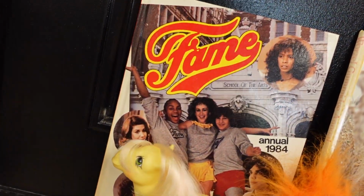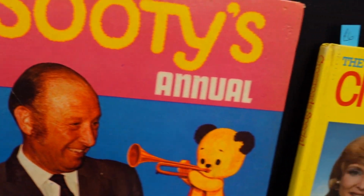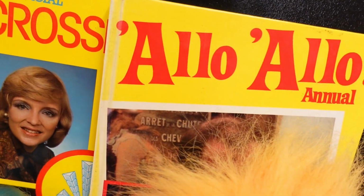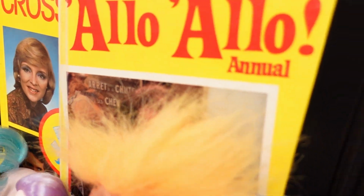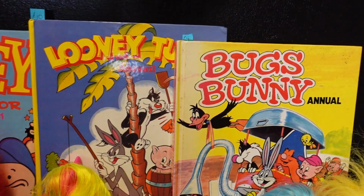We've got some annuals on these shelves: Fame, Wurzel Gummidge, Rent-A-Ghost, Sooty, the official Crossroads annual, which was a soap opera, Allo Allo, which was a sitcom, Popeye, Looney Tunes, and Bugs Bunny.